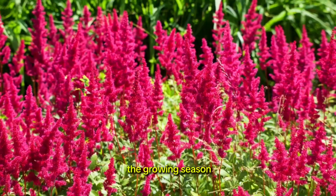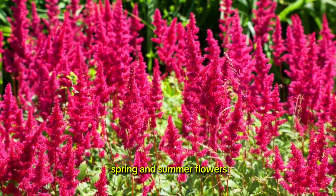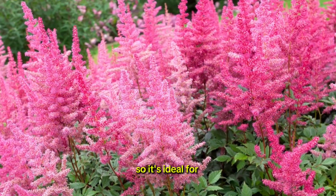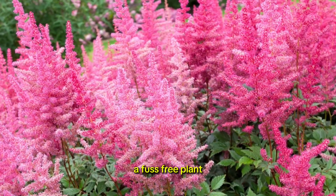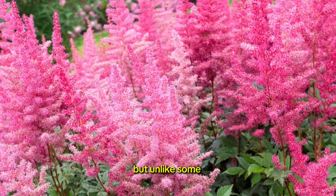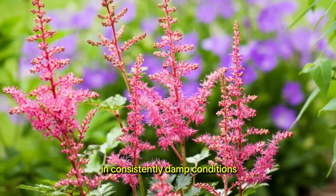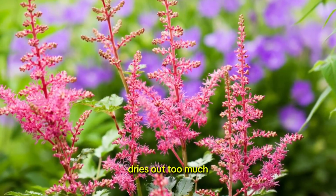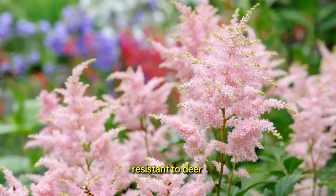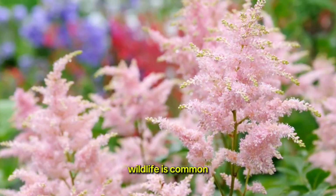throughout the growing season. Plus, since Astilbe blooms in early to mid-summer, it helps bridge the gap between spring and summer flowers. Additionally, Astilbe is incredibly easy to care for, so it's ideal for gardeners who want a fuss-free plant. It prefers partial to full shade and moist, well-drained soil. But unlike some other shade plants, it actually thrives in consistently damp conditions. However, if the soil dries out too much, its foliage can turn brown, so regular watering is key. And since it's resistant to deer and rabbits, it remains untouched even in areas where wildlife is common.